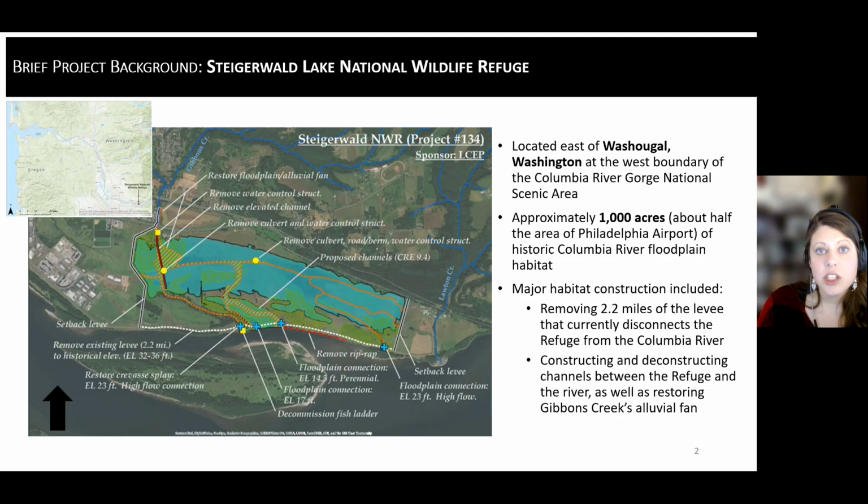So I'm going to provide just a really brief background of Steigerwald as a restoration project for those of you who might be just joining us right now or joining us online. If you've been sitting through the session, then you probably are very familiar with Steigerwald as a project at this point. So Steigerwald is located near Washougal, Washington. It's very close to the Bonneville Dam and the spectrum of the entire lower Columbia River estuary. This project is over 1,000 acres of habitat. Various types of habitats are being restored.